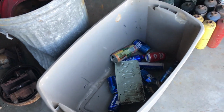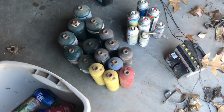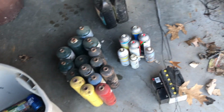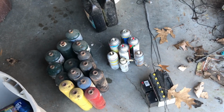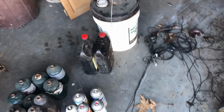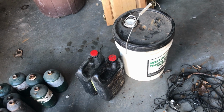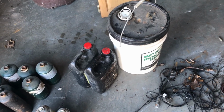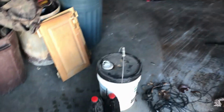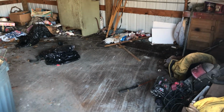and then aluminum here, and then all of these propane canisters that need disposed of, aerosol cans that need disposed of, and some batteries, and then some various fluids that need disposed of. And again, over there is where the deep freeze was.